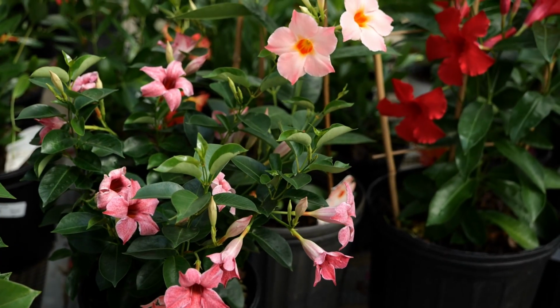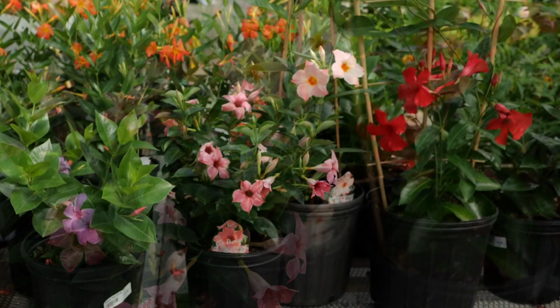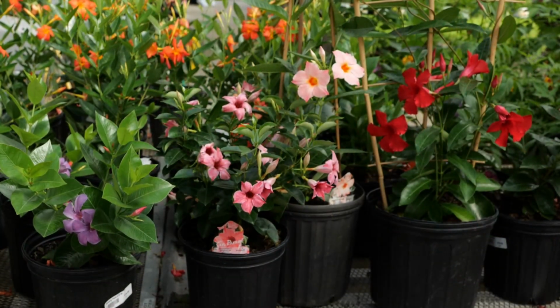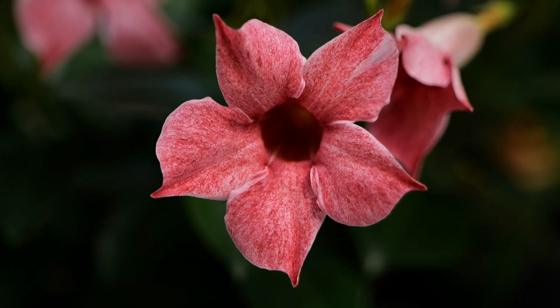Of course, in the wintertime, if we get a hard freeze, we will lose these. So if you want to keep these year after year, it's best to grow them in a container and protect them in the wintertime. But these are just gorgeous.